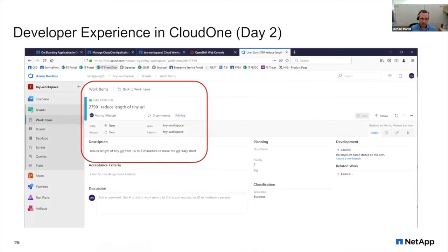As a developer, I'm going to create a user story to track my work. And the user story was, remember, the feature request of reducing the length of the tiny URL from 14 to 8 characters. So I've created a user story, I've named it, and I've put a short description in of what I'm actually going to do with this user story.